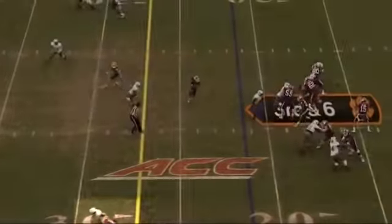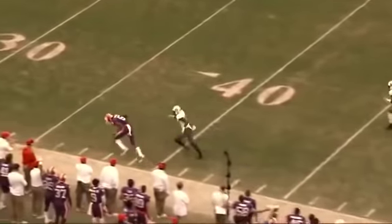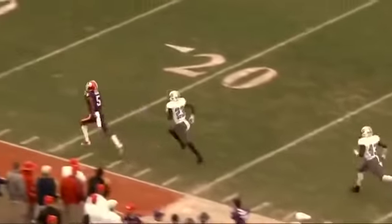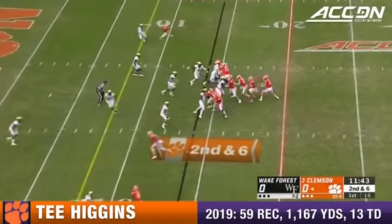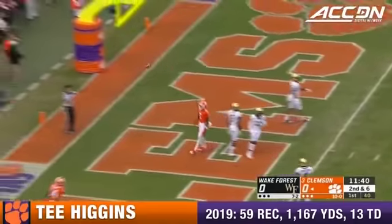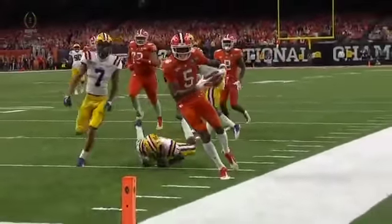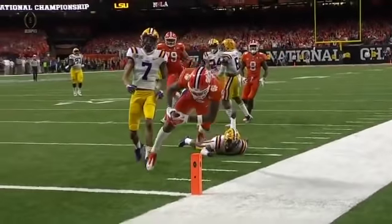In this deep of a receiver class, Higgins could fall late into round 1 or even into round 2, and have the potential to be a total steal. When looking for fits, I like the Dolphins and Giants if they're looking for him to be a true number 1 weapon, or if you want him to be a high-end complementary piece, the Packers and the Colts stand out as teams who could get him as a high-end number 2.